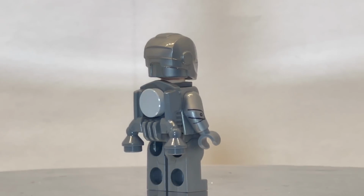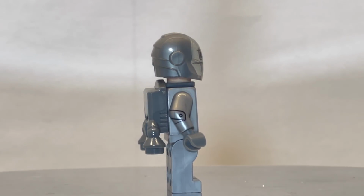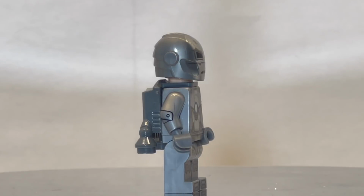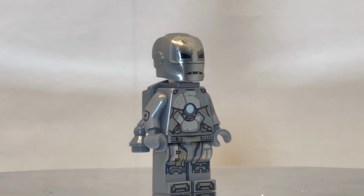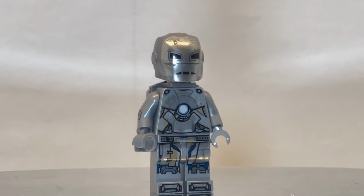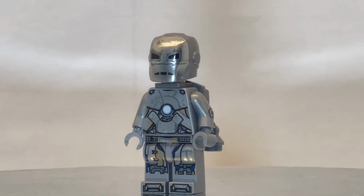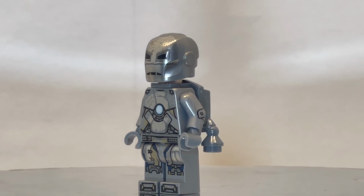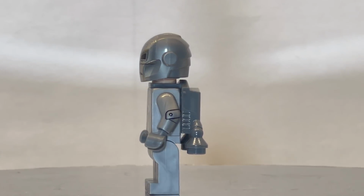This is cast fully in the pearl silver or metallic silver color, which is a great coloration for a LEGO minifigure, and not one that they really typically did until very recently. The amount of detailing on the figure is truly stellar. I love the way the printing on the helmet comes together. The helmet itself is metallic silver, but there's another layer of flat silver printing embroidered on the front of the helmet itself, which really does make the faceplate stand out from the rest of the helmet.